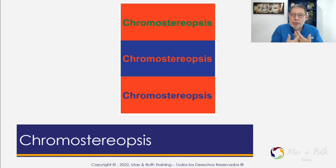So you have to take this into consideration whenever you're choosing the colors that you will use in your color palettes or in your brand colors. Be careful with the colors that you choose. Or if you don't know how to do it, you can hire a graphic designer who must know about this.